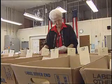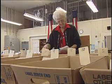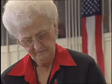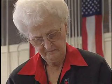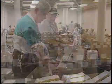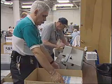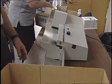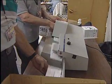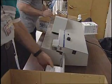After the signatures have been verified, the ballot return envelopes journey to the sorting station, where election workers sort them by precinct. The ballot return envelopes are held by precinct until a few days before Election Day, when the Ballot Inspection Board may open them. Precinct by precinct, automatic envelope openers open the ballot return envelopes without damaging their contents.